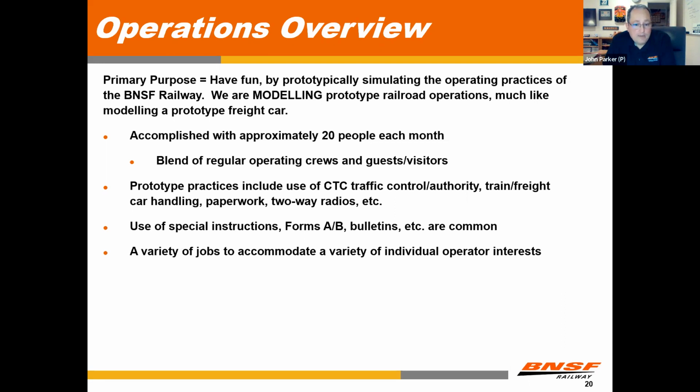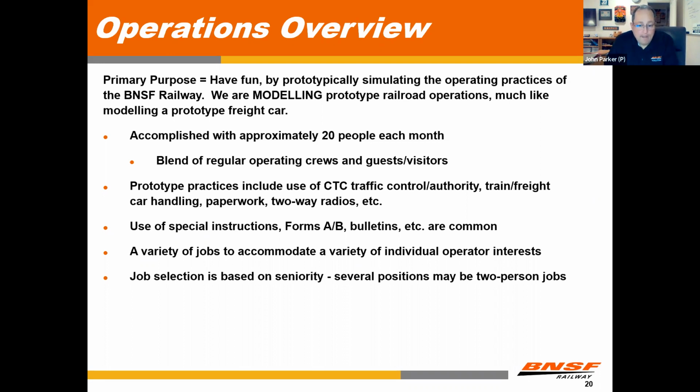And there are a variety of jobs to accommodate a variety of individual operator interests. Everybody's got a passion for certain types of jobs on the railroad. Some people love to work in the yard, love to dispatch, love to work in the traffic center, or they just want to run from point to point on the extra board. Or they're on the branch line by themselves, but I've got quite a variety of jobs, and I think that really helps. And the job selection is based on seniority.